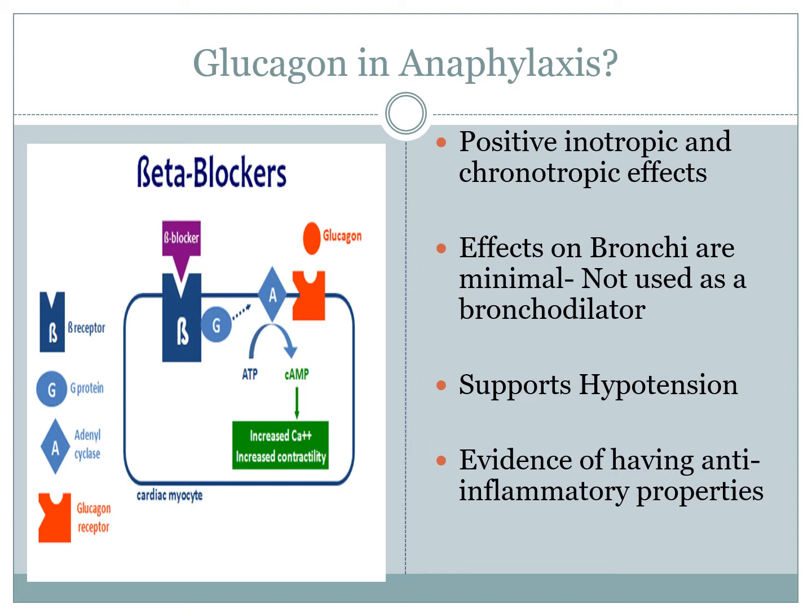It's been used for beta blocker overdoses and calcium channel blocker overdoses for a while. It has had case studies of effectiveness in anaphylaxis on patients with beta blockers because it bypasses the beta receptor and still causes that increased inotropic and chronotropic effect. But realistically, call for advice if you're ever in a situation like that. Just know that that's the way that glucagon works.